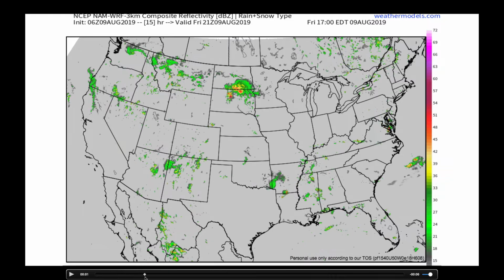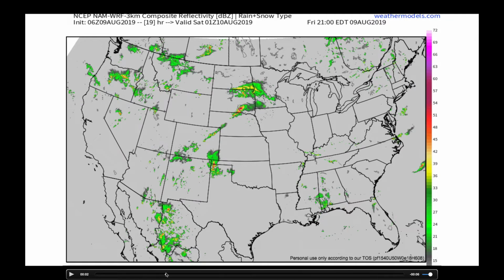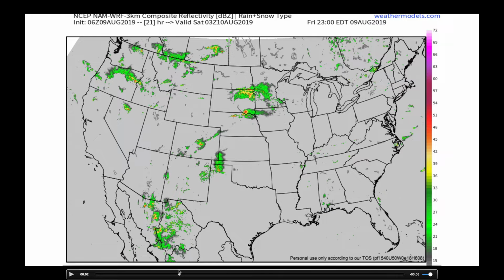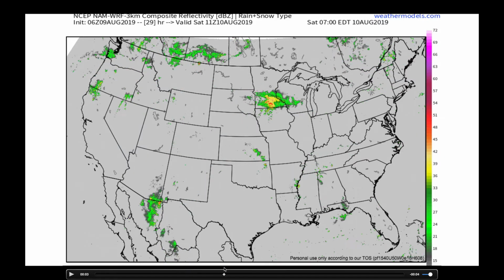As we get through the afternoon into the evening hours, widely scattered storms move through parts of Mississippi and Alabama as the next round from the monsoon starts to kick up here. So maybe some rain for the panhandle of Texas, which would be welcomed rain. Also the panhandle of Oklahoma. We're now into the evening hours on Friday, into the early morning hours on Saturday.